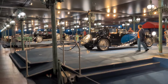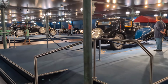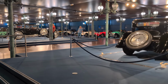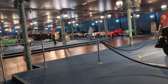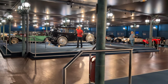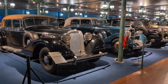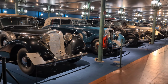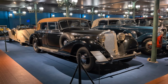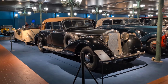You forget how quickly time marches on and how automotive technology has progressed. I mean, these have more in common with horses and carts with their separate chassis than they do with anything from the modern world. Just looking at these Mercedes and Maybachs from the late 1930s is like us looking at S-classes from the late 1990s. Yeah, kind of pickles your head a bit.